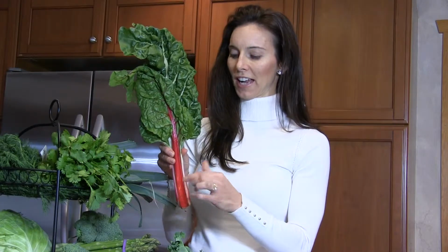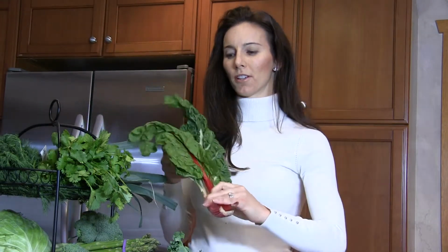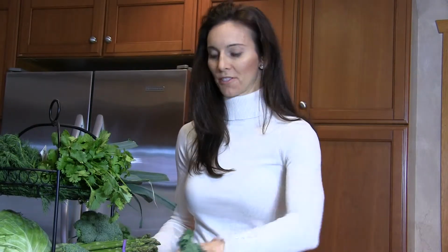So as you can see, this is a Swiss chard, rainbow chard leaf, and it has a main artery running up the leaf and all of these little veins that kind of sprout out. And that's very similar to our own respiratory system and circulation system. So the same vitamins and macro and micronutrients that are found in these vegetables benefit those systems in our body. For example, these vegetables are full of vitamins A, C, E, and K, and also minerals such as calcium, magnesium, iron, zinc, potassium, phosphorus, just to name a few.